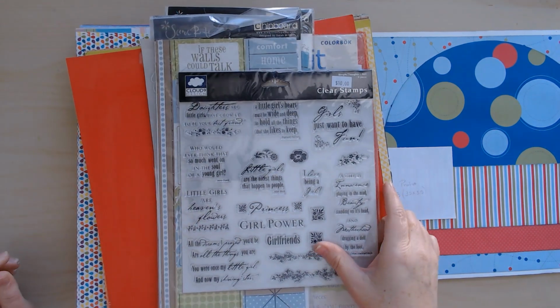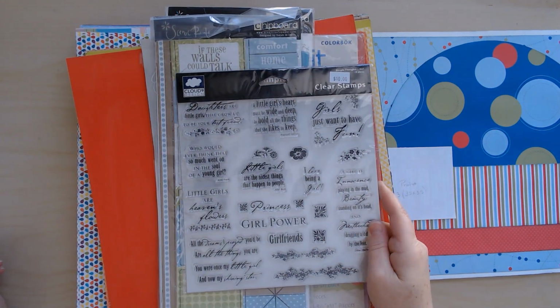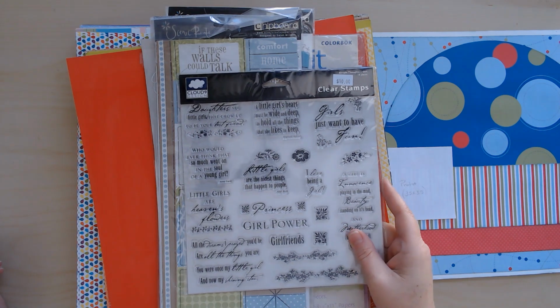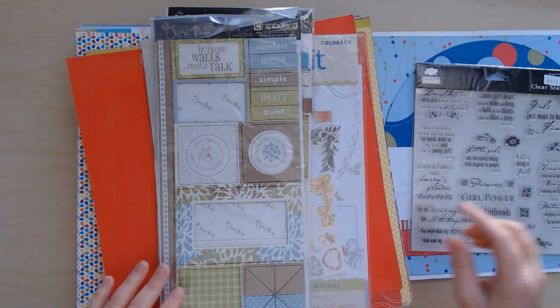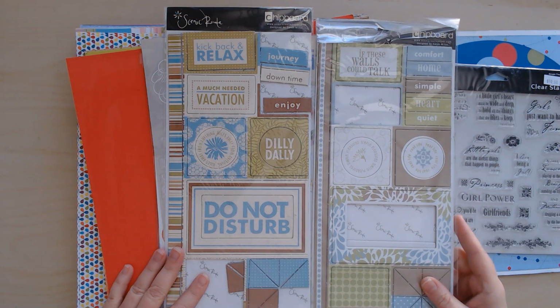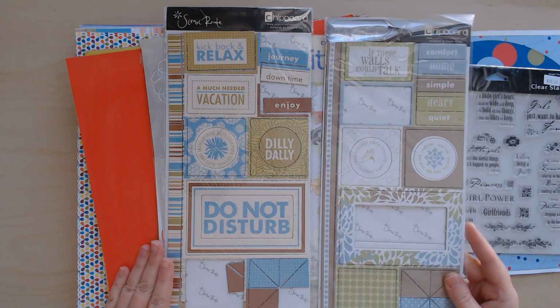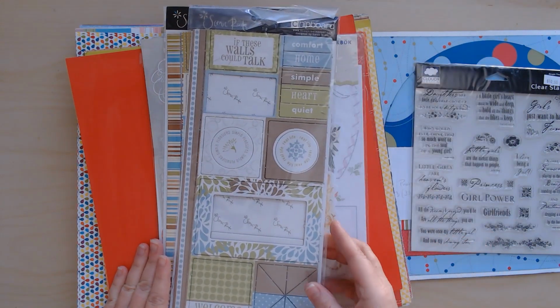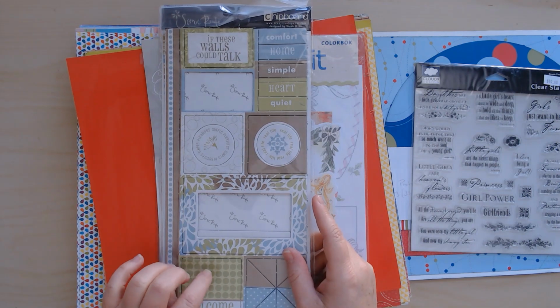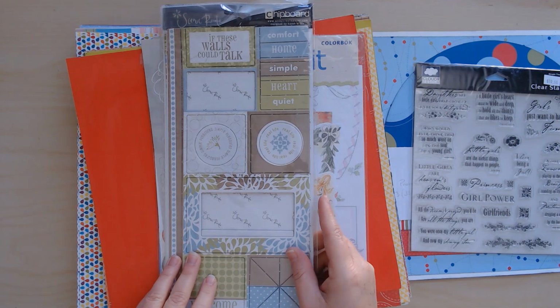This stamp was in there. So I'm going to put this in with my giveaways stuff for my classes. These were in there. I probably wouldn't put those with my giveaway stuff because they're partial. So I might put those in the purge box, well, maybe I'll look because I think I actually have a kit that's these colors. I'll have a look.